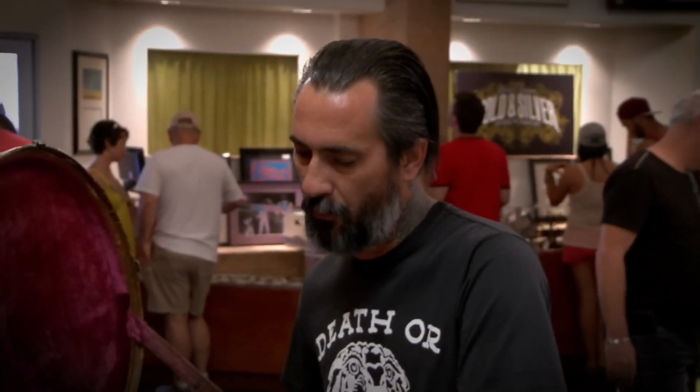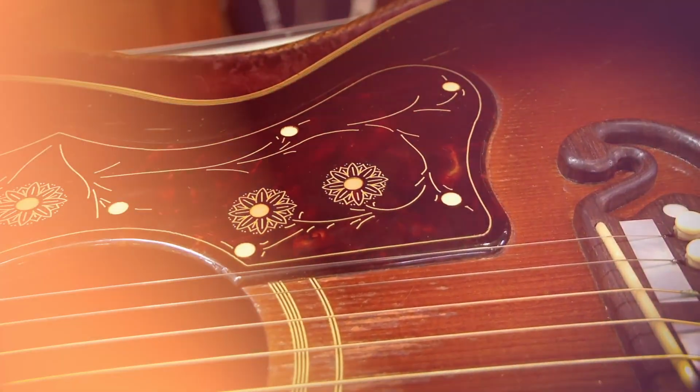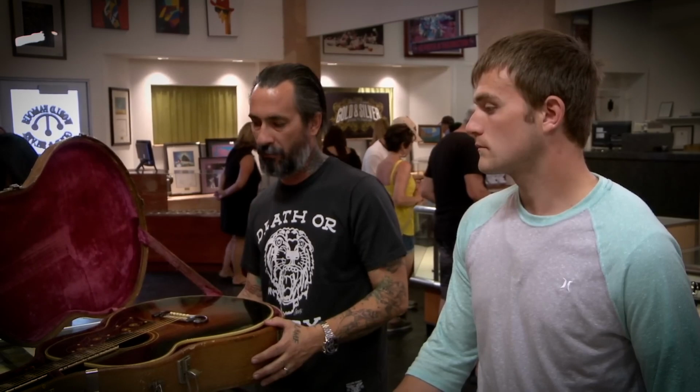But there was one question hanging in the air. Was it worth the $110,000 the seller was asking? Jesse's expertise was clear. The guitar itself was worth between $75,000 and $90,000 without factoring in the Stills connection. You do not see these.